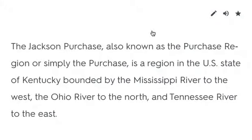Jackson Purchase, we're just going to skip over this. This is what actually Jackson bought, part of West Tennessee and Western Kentucky.